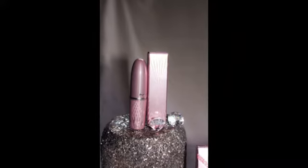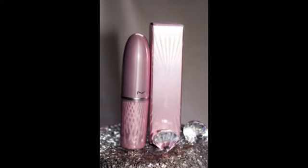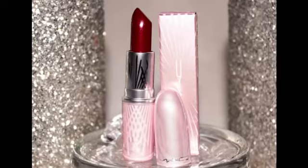There's obviously lots of other colors that match the collection and even match some of these colors, which we will get to. Okay, so let's go in with the lipstick and the packaging, guys. Let's get to this. To Die For. I know I already saw these, but this color, To Die For.